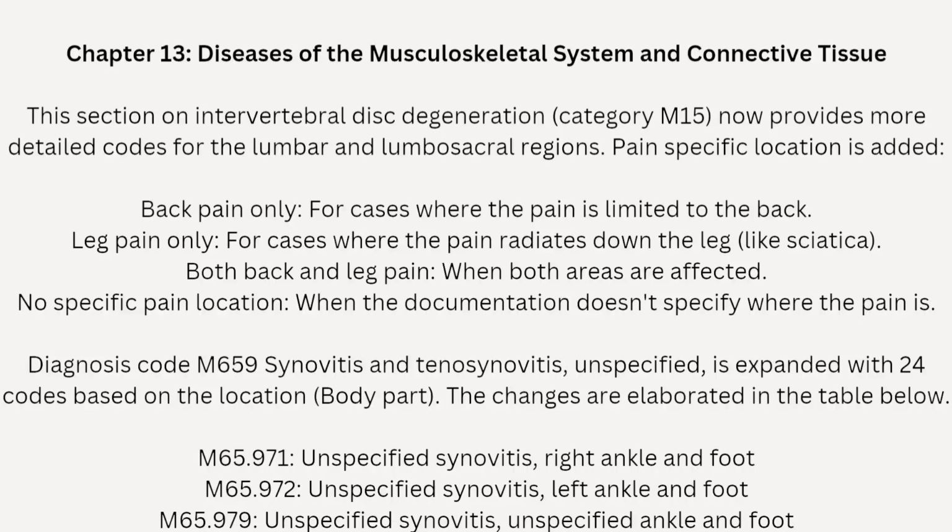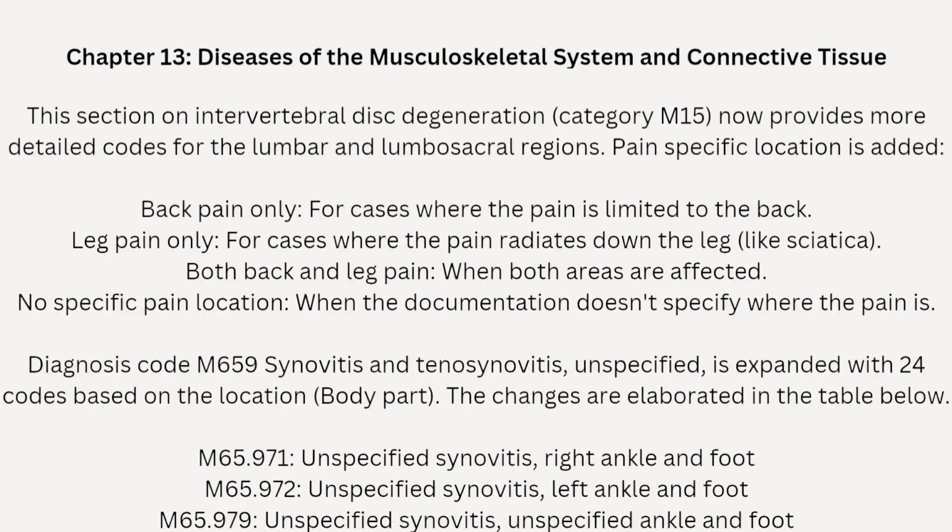Diagnosis code M65.9 synovitis and tenosynovitis, unspecified, is expanded with 24 codes based on the location, body part. The changes are elaborated in the table below. M65.971, unspecified synovitis, right ankle and foot. M65.972, unspecified synovitis, left ankle and foot. M65.979, unspecified synovitis, unspecified ankle and foot.